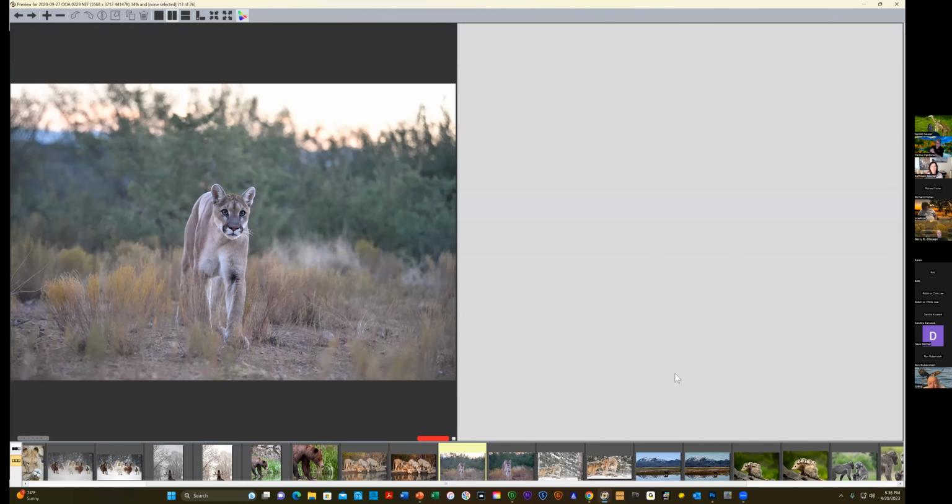The next photo is a mountain lion. I love big cats. So if I could, every photo here would be all big cats, because that's totally my thing.